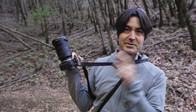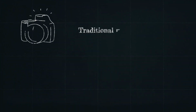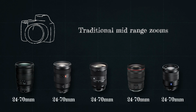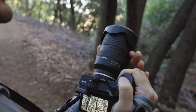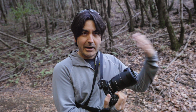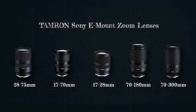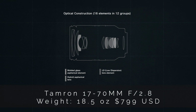Tamron's like breaking all the rules. Most lens manufacturers have a very set standard, like a tradition. For example, mid-range telephotos are usually 24-70mm, right? Pretty standard formulas. Tamron's definitely breaking out of that and doing their own thing. 17-70mm, weird numbers, but they found that if they violate those old traditions and use their own methods, like a 28-75 or a 17-70, then you can engineer a very high quality lens that is lighter and a lot more cost efficient.